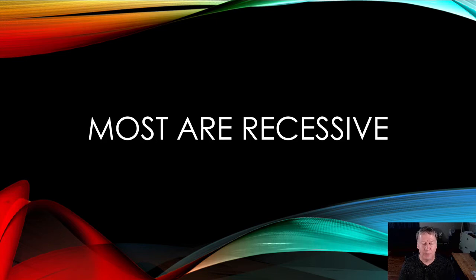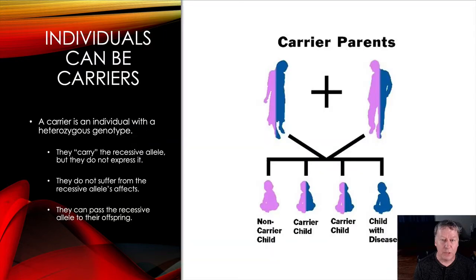While there are a few exceptions, we're going to focus primarily on the recessive ones, because that's the bulk of them. Individuals can be carriers. A carrier is an individual with a heterozygous genotype, meaning they contain both a dominant and recessive allele. We call them carriers because they carry the recessive allele but do not express it. This term came up when we originally started talking about genetic illnesses because they can carry the illness but are not themselves affected by it. So they do not suffer from the effects of the recessive allele because they contain a dominant one that is expressed. However, they are able to pass the recessive allele to their offspring.